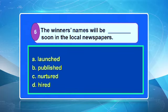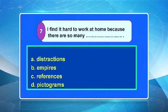Number 6, the winners' names will be blank soon in the local newspapers. They will be what? Launched, published, nurtured, or hired? Which one do you think? The names of the winners will be what? Will be published. Fantastic.